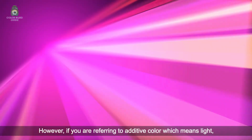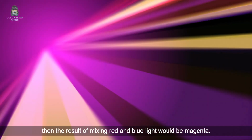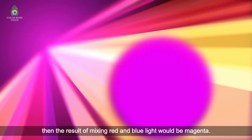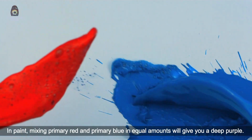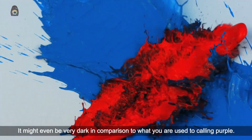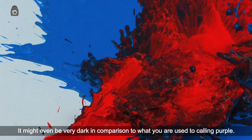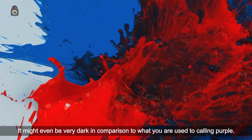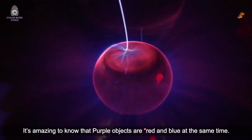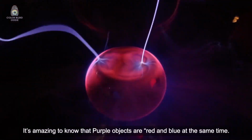However, if you are referring to additive color, which means light, then the result of mixing red and blue light would be magenta. In paint, mixing primary red and primary blue in equal amounts will give you a deep purple. It might even be very dark in comparison to what you are used to calling purple. It's amazing to know that purple objects are red and blue at the same time.